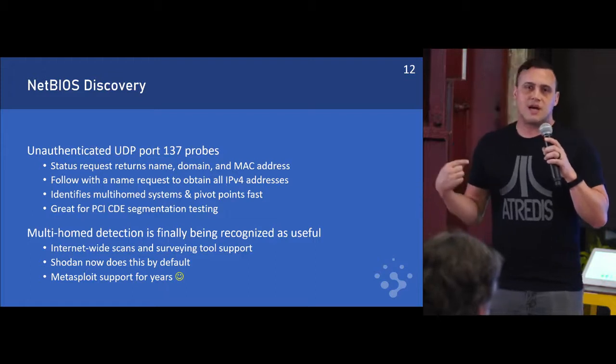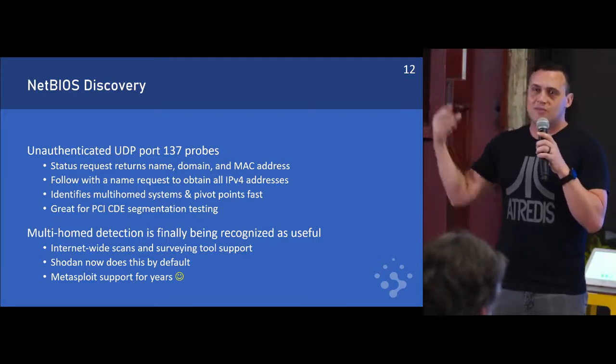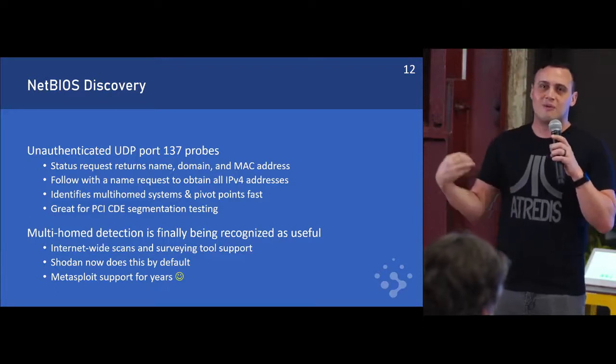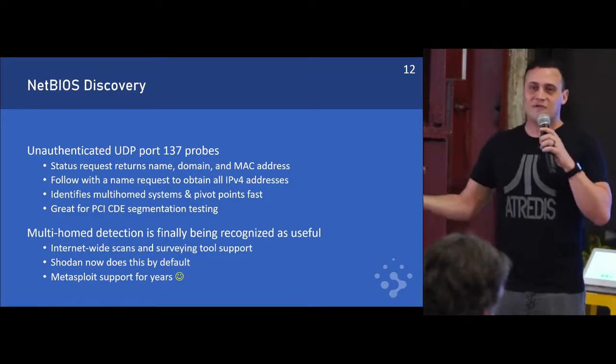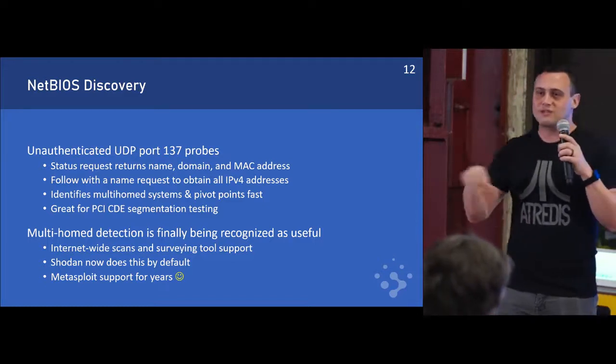If you then query it a second time saying, okay, great, your host name is blah, tell me about your interfaces, it'll give you a list of every IPv4 interface on that device, unauthenticated, remotely, through UDP. It's amazing. And you can spoof it. You can do all kinds of cool techniques by spoofing packets, causing them to bounce around and do route tracing and all kinds of cool stuff.